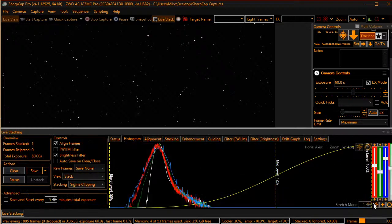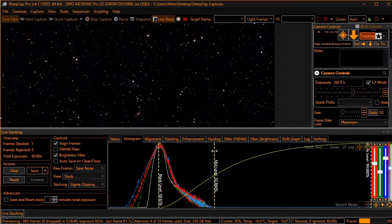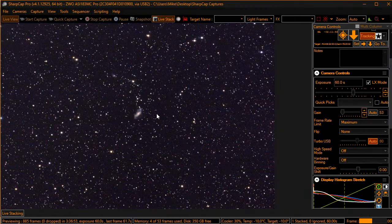Biggest challenge is that it's going to be really small. Some pretty stuff. Ooh, more galaxies though.